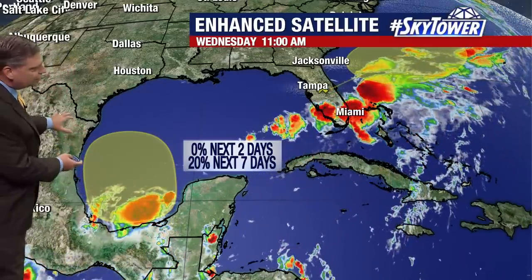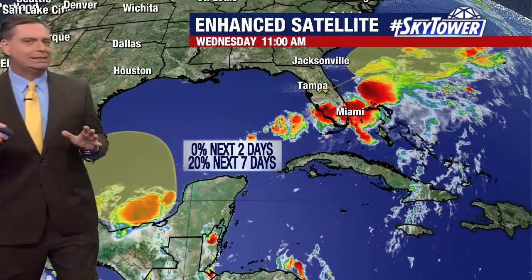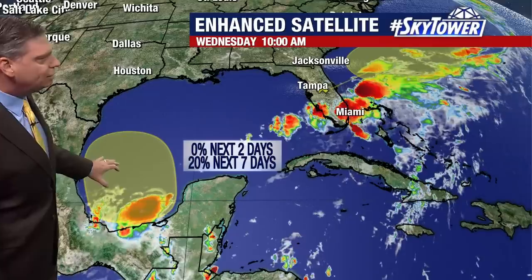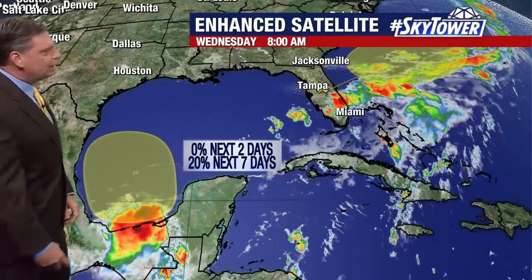This is going to continue to drift slowly on towards the north and the northwest. In the short term, still not expecting to see anything develop. We could see something developing down in this area as we head through the weekend and into the first part of next week, but that does look like it will be heading over into Mexico.